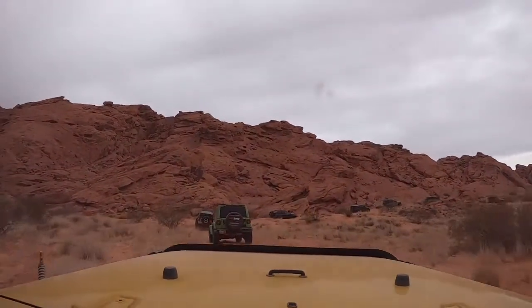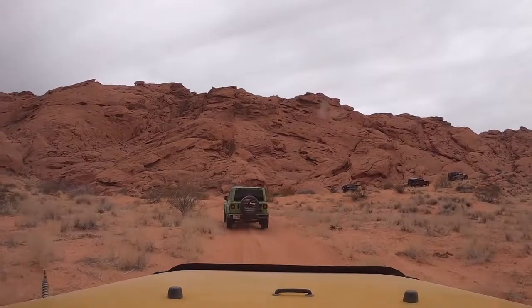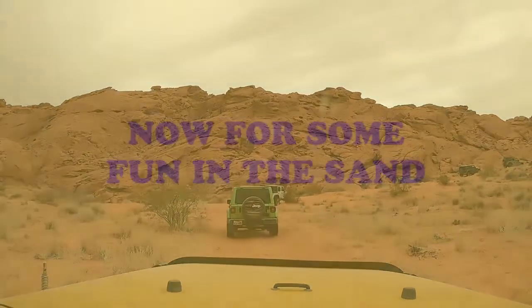That looks nice with the rock behind, the Jeeps all going along. Be nice if there were some colourful ones. We need a bright red one. Yeah, we do.